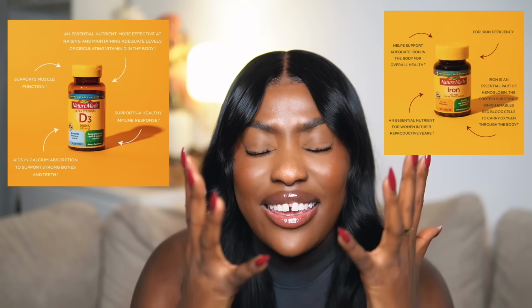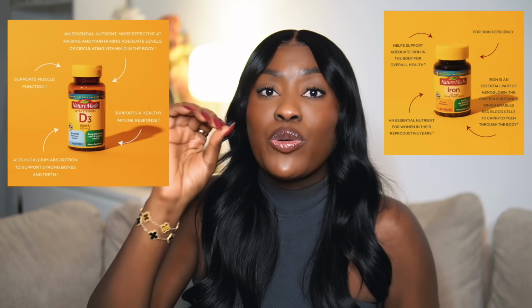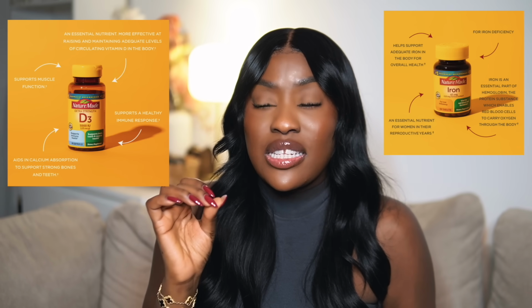Ninth one should actually have been number one because it is absolutely essential. First thing I'll say is make sure that you have your blood work done, right? So you know what your nutrient or vitamin level is in your blood. That way you're able to determine where you're deficient and you need to treat that. But my major point here is if you don't know about taking vitamin D and iron, please take it seriously, okay? Those are two very, very essential supplements for your health.